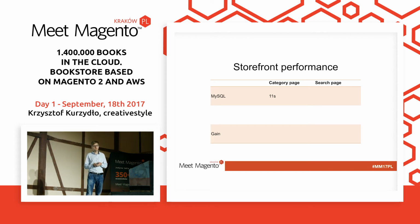We also did a benchmark with a search page where we searched for a search phrase that returned almost 80% of the whole catalog. And it also took 11 seconds. So with that kind of results, we wouldn't have much possibility to handle many users at the same time.